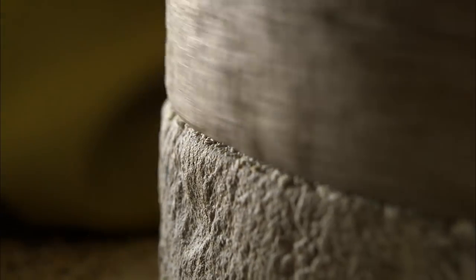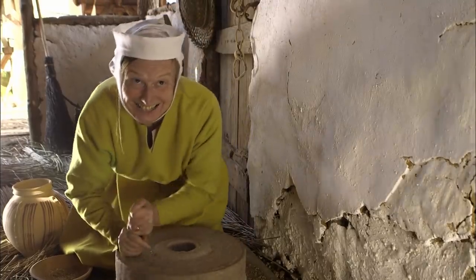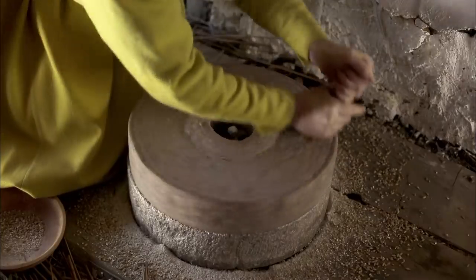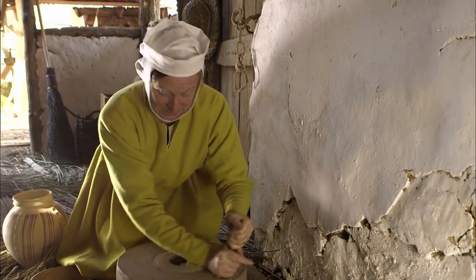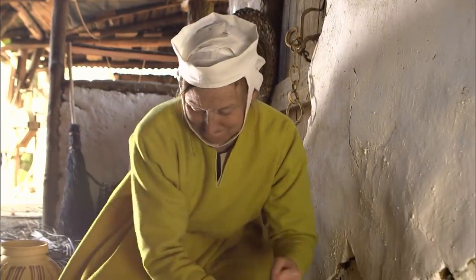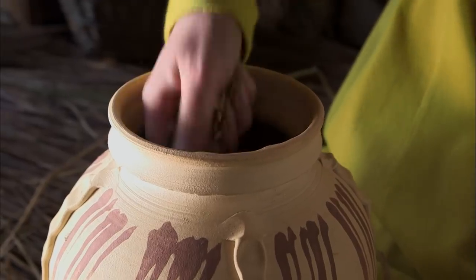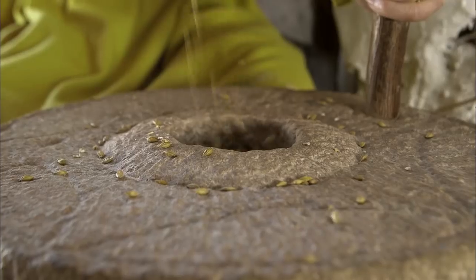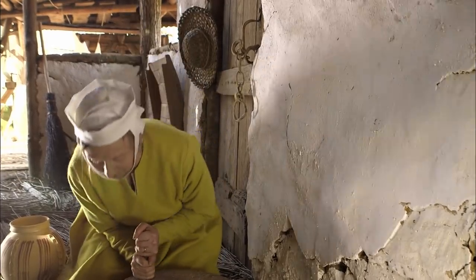The quern. This is the sound of the past. A rotary quern like this was estimated to require about an hour to an hour and a half's work every day. This is the daily grind. You pop a handful of grain in the centre, barley in this case, and off you go.